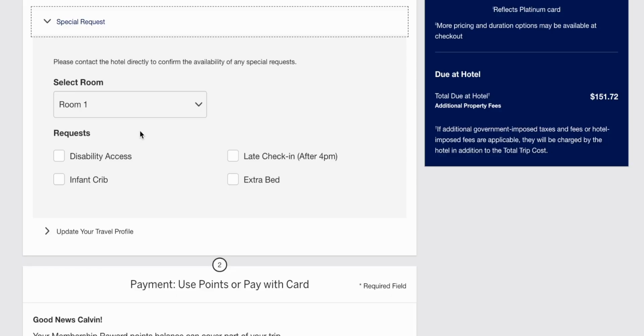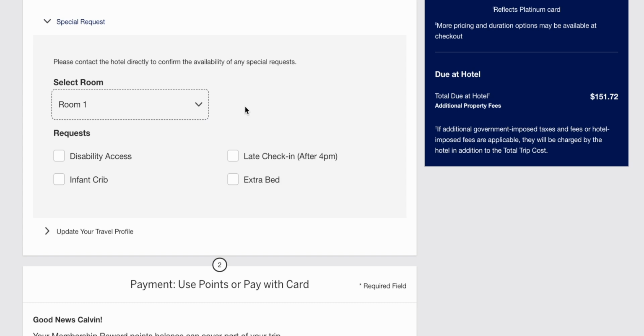When I've entered my hotel loyalty program, it has earned points. So on top of American Express points and the hotel credit, I've also been earning hotel points. And then you can also select special requests, like for example, you need it to be accessible, or you need an infant crib, a late check-in, or an extra bed. So not too many options, but it's still helpful if these situations apply to you.